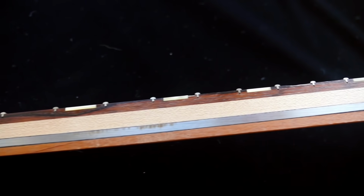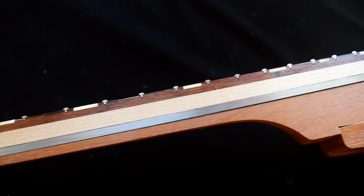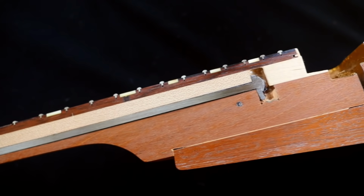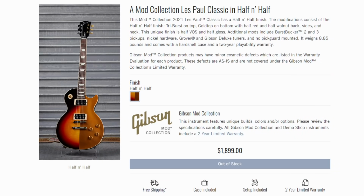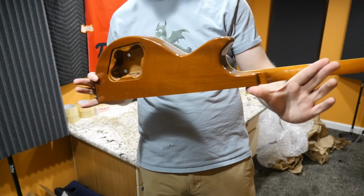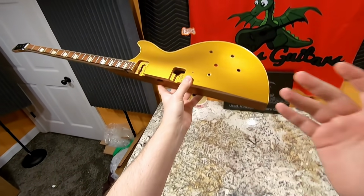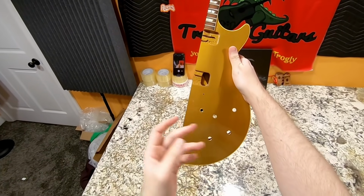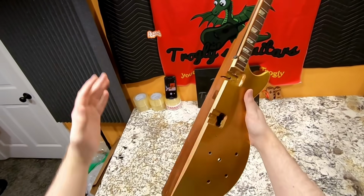So as far as just stringing it up and playing it as is, yeah, I don't think we can do that today. But the other option that we have with this is, what if we make our own half and half burst? We saw that in the Gibson Mod Collection demo shop, but this time we could splice together two different guitars. I'm betting that would be way more trouble than it's worth. I'm sure somebody could potentially do it, but they would probably have to start with a whole Les Paul body and then just saw it and then glue it.